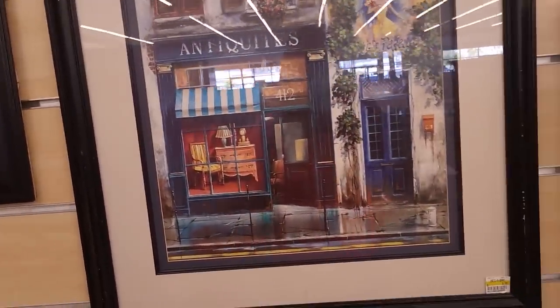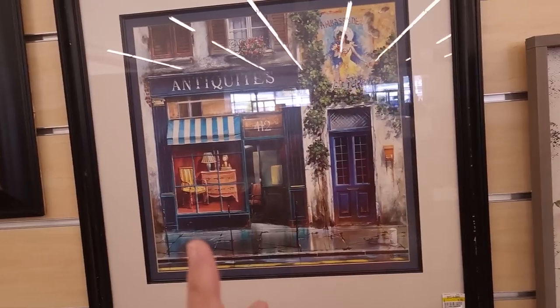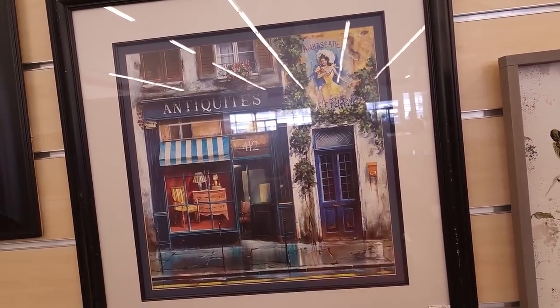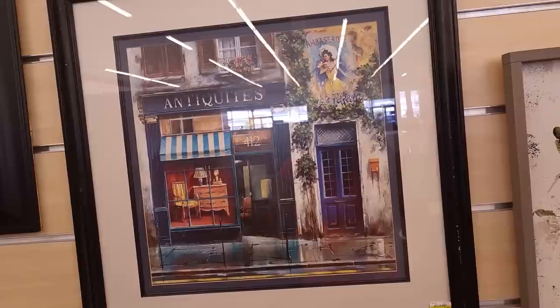This is cool. See, I like this. This is not high-end art. This is a print, but I like this. The little antiquities. This reminds me of my time on Antique Row in Philadelphia.